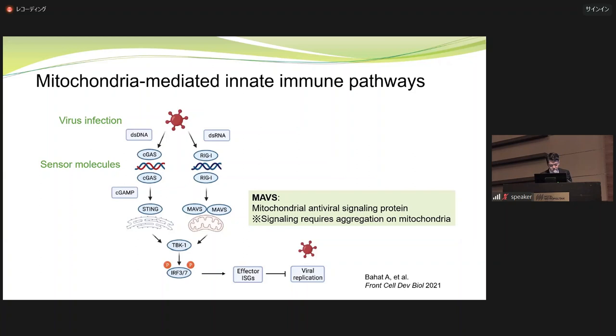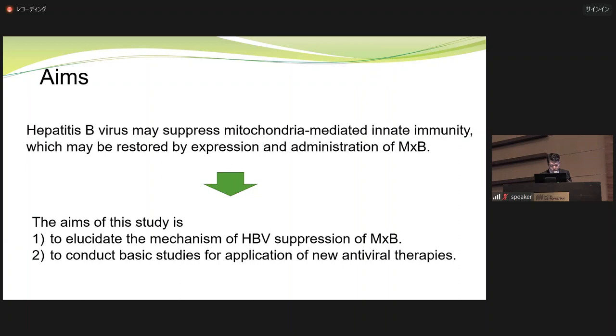Viral recognition occurs via the RIG-I sensor molecule and the mitochondrial antiviral signaling protein, MAVS, pathway. But MAVS signaling requires aggregation on mitochondria. We hypothesized that hepatitis B virus could suppress mitochondria-mediated innate immunity, which may be restored by expression and administration of MXB. We aim to elucidate the mechanism of HBV suppression by MXB and to conduct basic studies for application to new antiviral therapies.